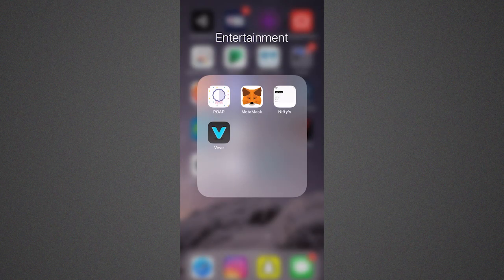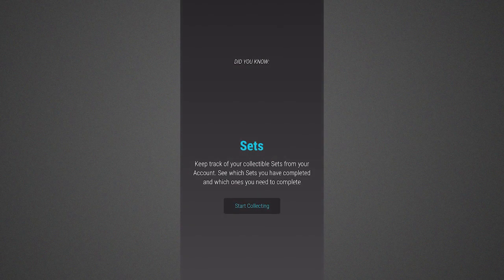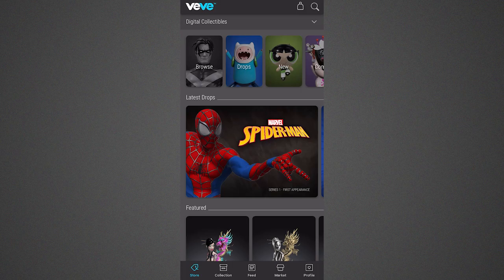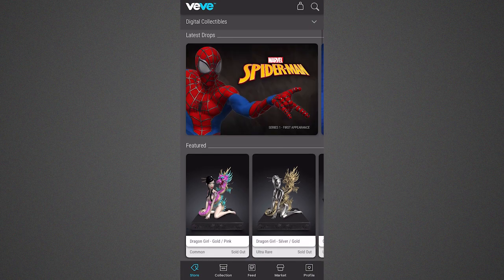All right, so let's take a look at the Veve mobile app. So I'm going to go ahead and open it. And so the first thing it's going to do is take you to their store. So as I mentioned earlier, Veve offers two products, digital collectibles and digital comics. So first we're going to run through how to purchase and collect the digital collectibles, and then we'll talk about the comics.